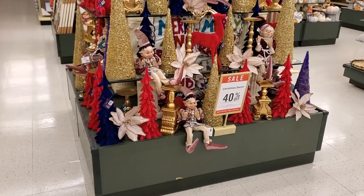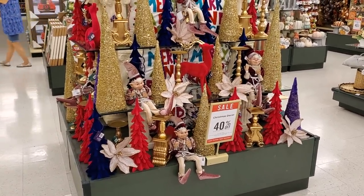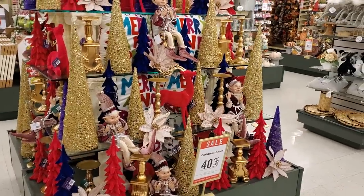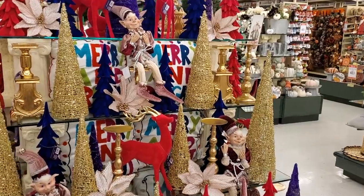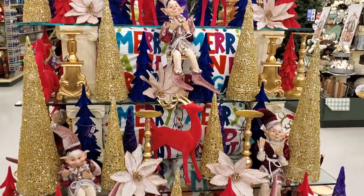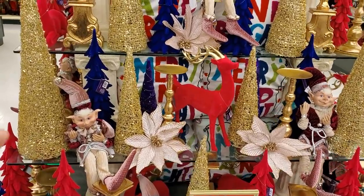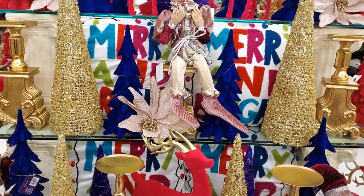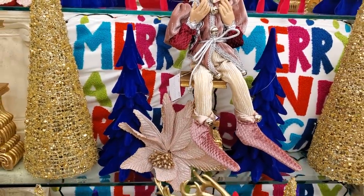And the elf. That elf guy is back. He's always here. You can also find him in Hobby Lobby. I mean, we are in Hobby Lobby. I mean, HomeGoods, okay, yeah. This is very colorful. Got the colorful tree, got the pink and like purple blue. I don't know what you want to call that, but they're velvet. It's like a royal blue. Yeah. Pretty color.